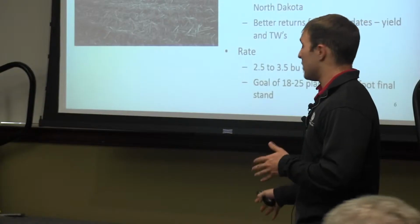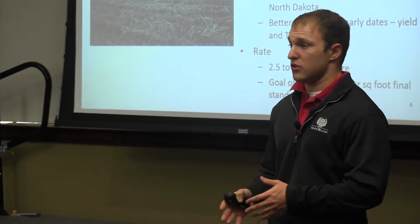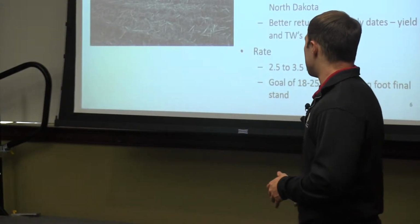Date. You want to plant your oats early. The earlier you get them in, the better potential you're going to have. Now, whether that's mid-March, as we get farther south into Iowa, parts of Nebraska, I'll have guys working on putting their oats in the ground towards the end of March, or around the 20th is kind of when you start looking at it.